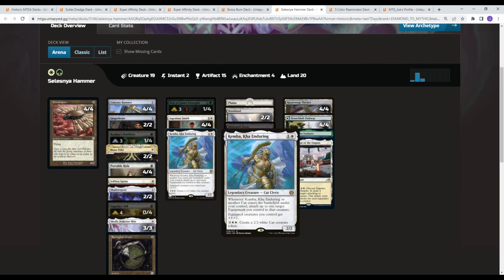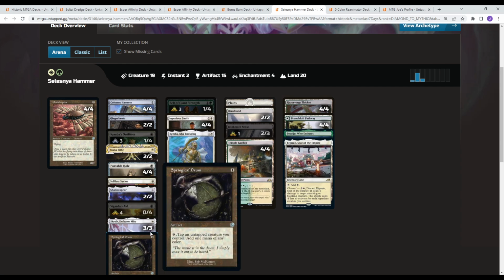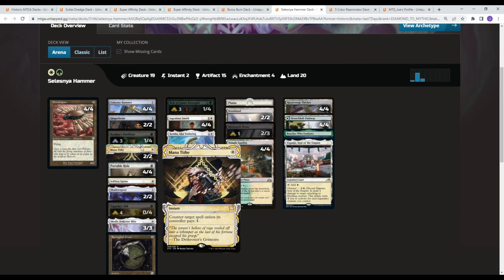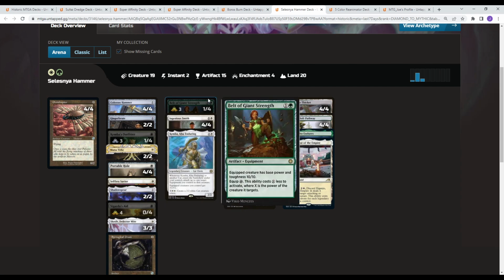You have some protection spells, like Selfless Savior, Skrelv, Springleaf Drum for ramp. The Skrelv gives you hexproof, this gives you indestructible. Shadow Sphere as another equipment gives you lifelink trample, so you have a really big creature, but this gives you the trample needed. And then Mana Tithe as a counter spell, Ginger Brute as an unblockable creature if your opponent doesn't have anything with haste.